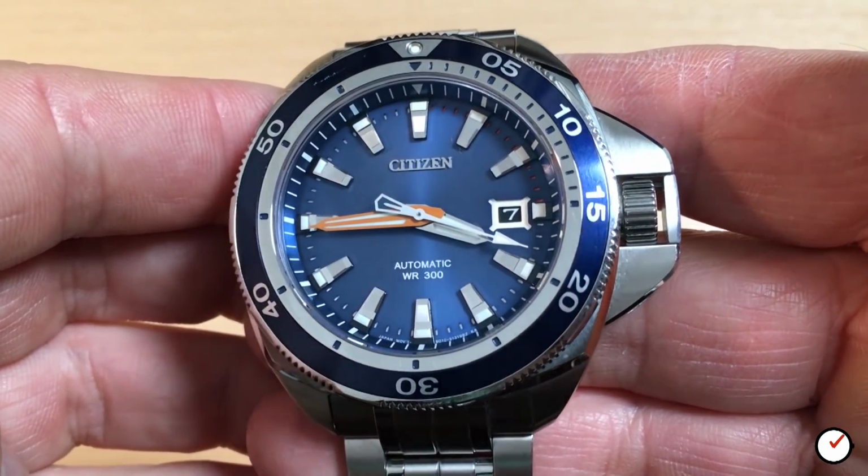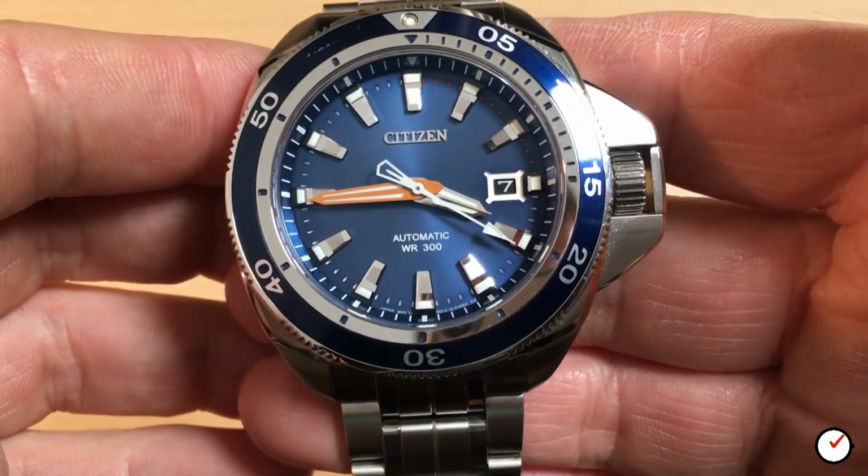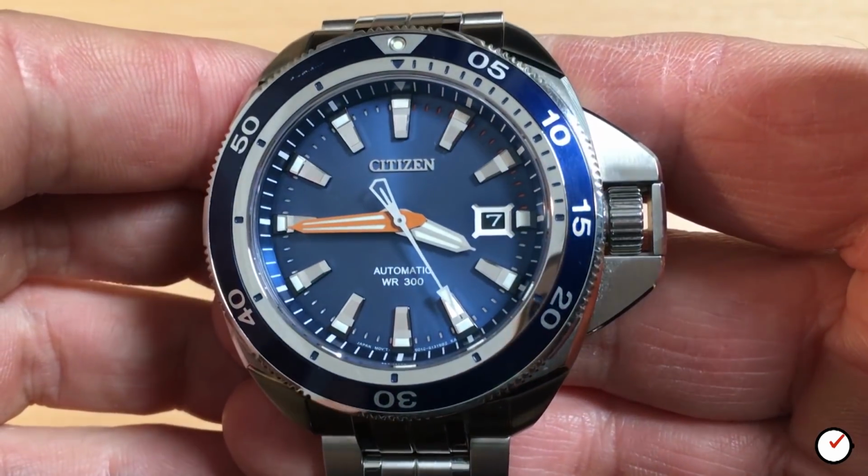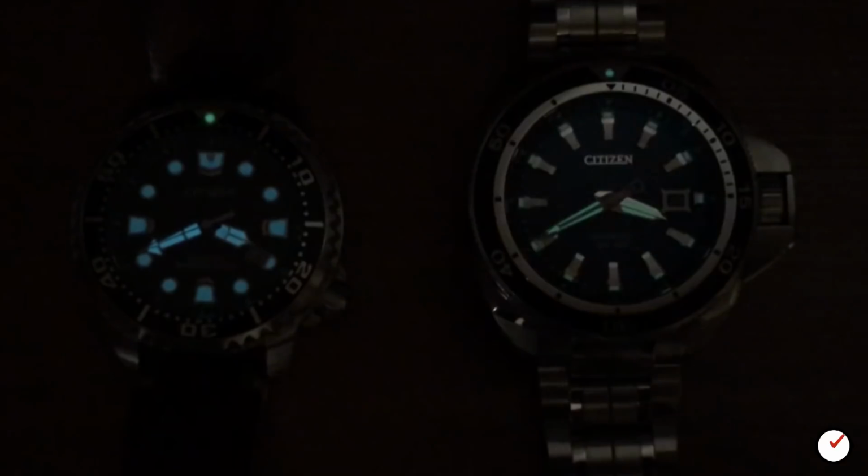Improve the accuracy out of the box. This is Citizen's top tier automatic movement, and although at plus 10 seconds per day isn't bad, I expected better. The lume on this watch isn't great. It's decent, but given that I have a Citizen Eco Drive diver's watch, which has by far superior lume compared to this, it could do better.